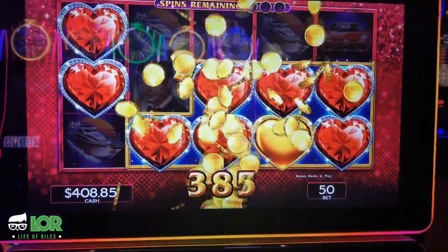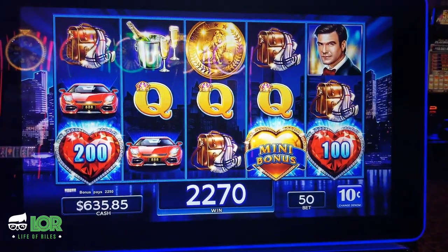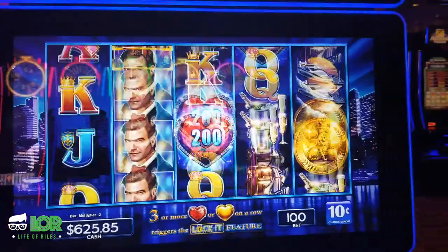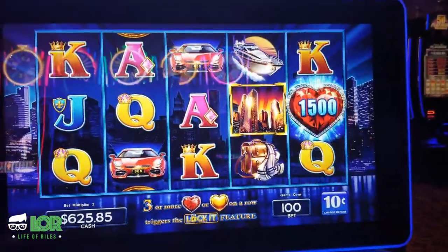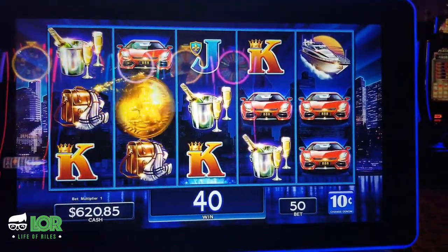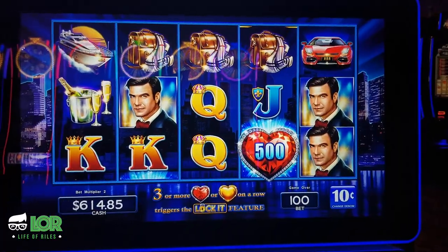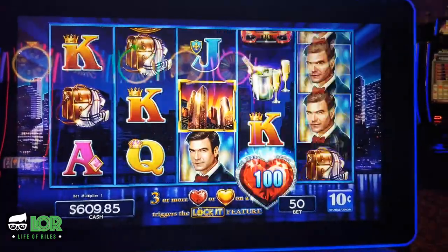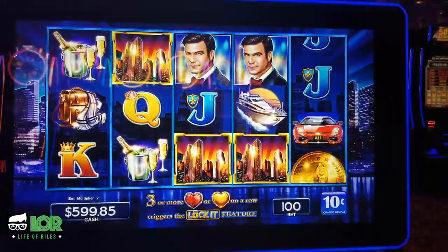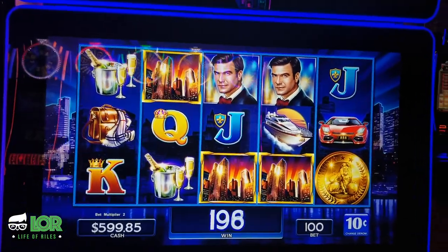Handpay today. Let's see if we can pull one out. Try to get that free game feature. There you go, on the $10 bet. Oh, this could be good.